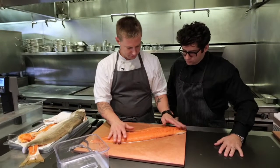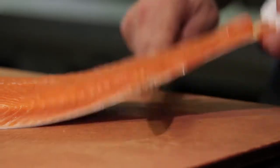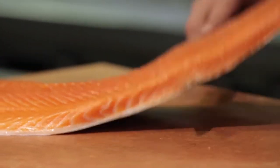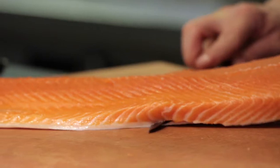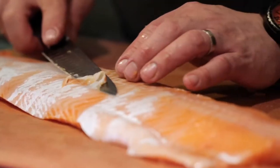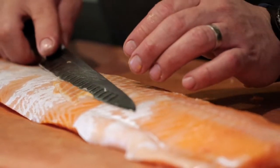Okay, so at this point, it's all deboned. We're gonna skin the fish now, and we're just gonna run the knife against the skin. Literally just rock it back and forth. Yeah, sure. Keeping tension on the skin. You gently flip it over. Right. And then pull it off. Oh, I see. Yeah, remove some of the fat.